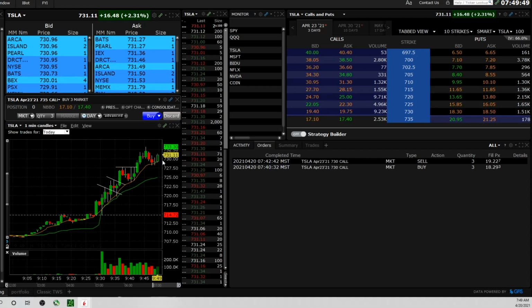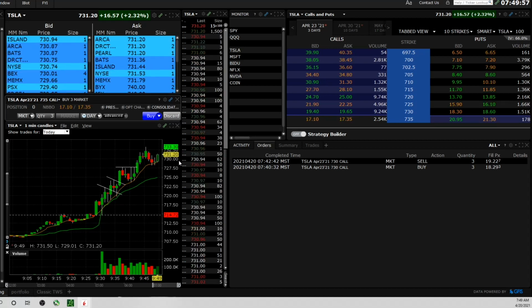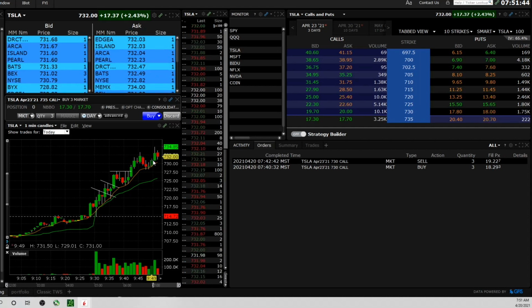I am still watching Tesla, but I want to see a little bit more of a consolidation. This has been a big move from right around 715. So a little bit more time, and then if that could take out the high, it does look better. So I let that flag go without me. It just got there a little too quick. I wanted to see a few more minutes of consolidation.